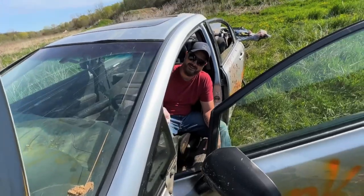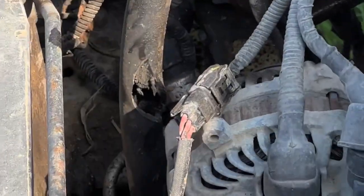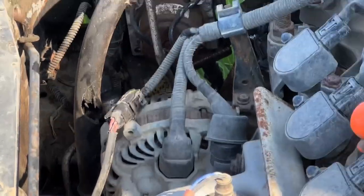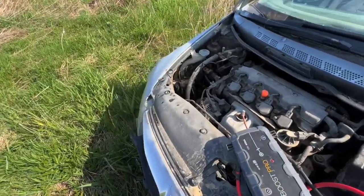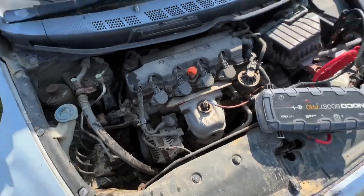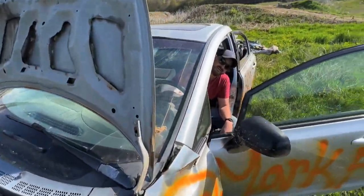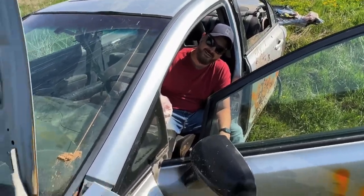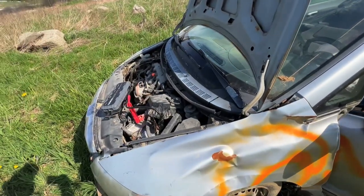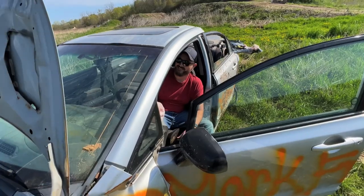Just sounds like it's not getting fuel. Clear some faults. Might be that giant tear right there. Tearing what? I'm guessing the AC hose. That's definitely not a fuel hose. I think that's where your blinker fluid goes. It might be low on that, actually. So close. It's probably just out of gas. Could be.